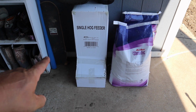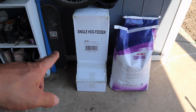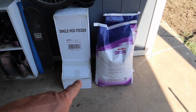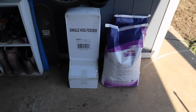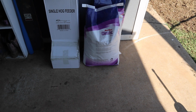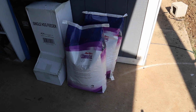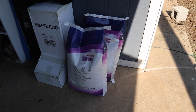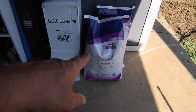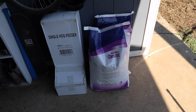Guys, here is our new gravity automatic hog feeder. We ordered this from our local feed store, and like Shannon was saying in the beginning of the video while she was there, she was telling them what we're doing, just feeding out a pig for meat, and they mentioned they had some Showtech feed. It's a show feed, and they had a pallet of it that had expired, and they would sell us bags of it for about, I think Shannon paid $5 per bag for this, and I know it's got to be three times that much, if not more.